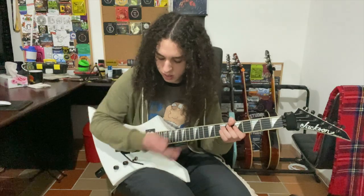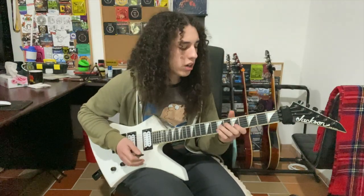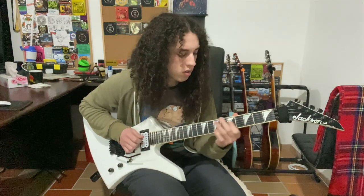Not too tense, even though of course because of the Floyd it's a floating bridge. If I pick too hard, it sort of does that flutter thing. But hey, that can be part of the fun, right? It's fun to have a tremolo loaded guitar, even if it's not just for dive bombs, like for the more fluid things.